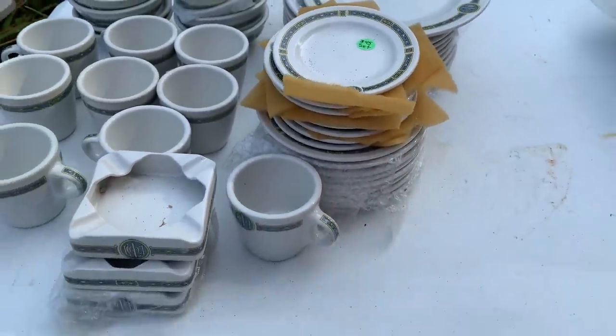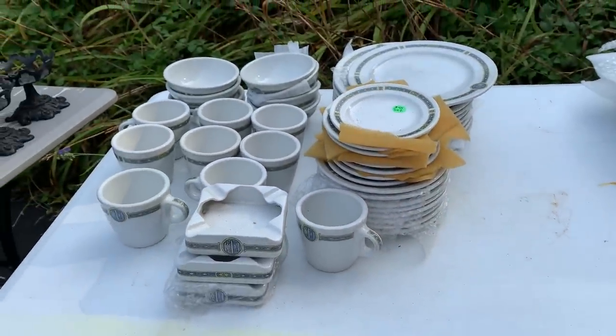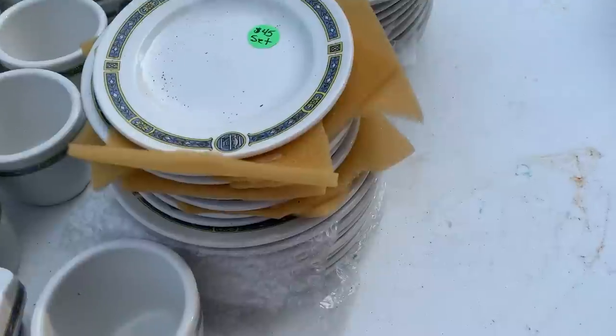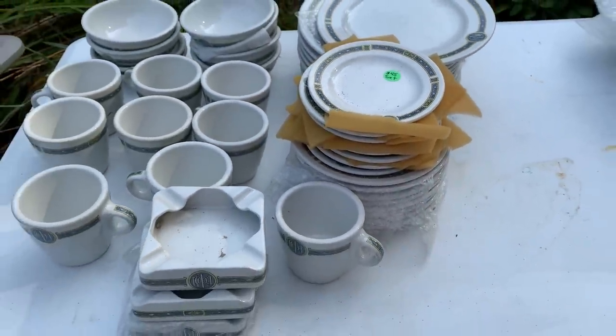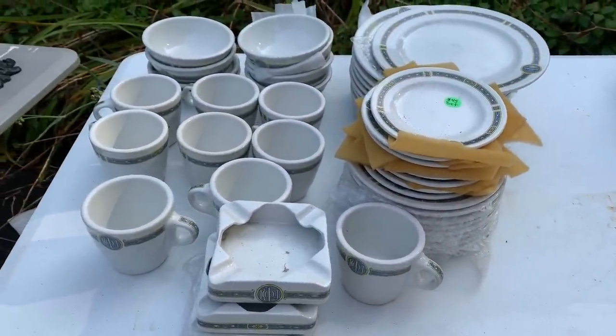That's a big set. That would be a lot to ship. But it's only $45 for the set. It's a really good price, I think. But I'm going to leave that there.